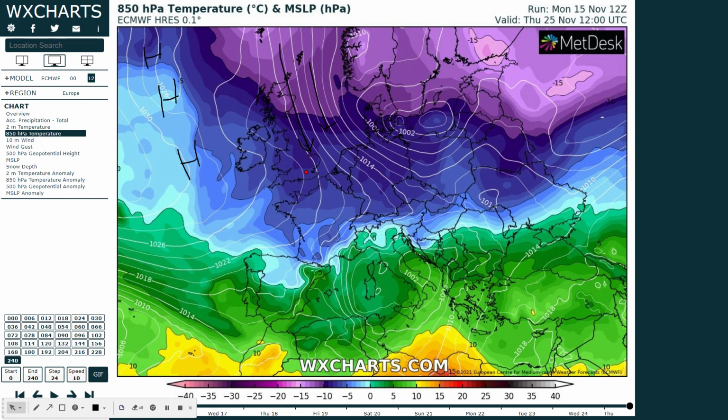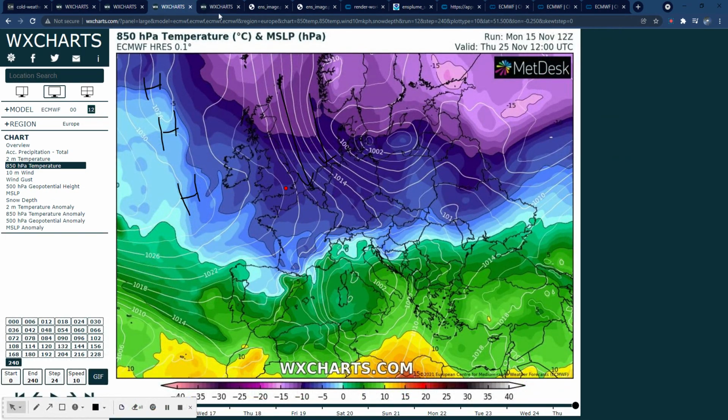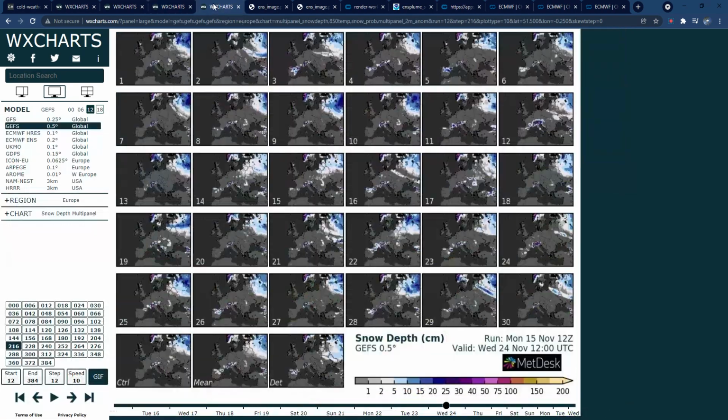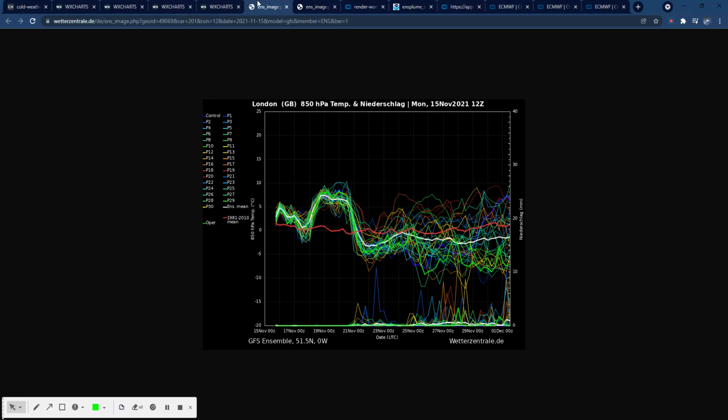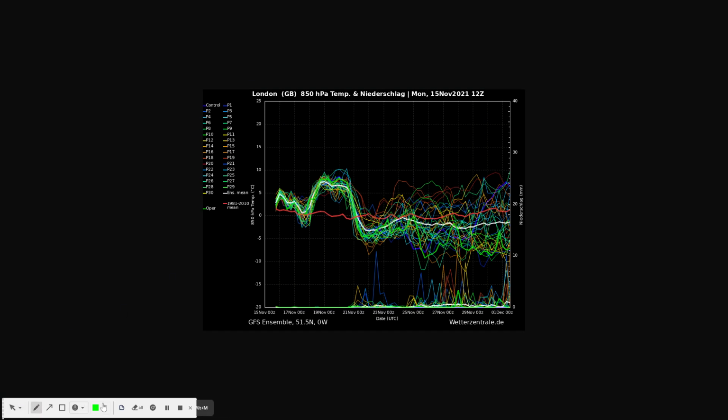We're going to see snow, but actually not so fast, because if I go to some ensembles, I'll start with London, you can see that there's still a lot of uncertainty. Among the ensemble members, this is in black, silly me. Among the ensemble members, you can see that we've got good certainty up until Sunday. We're likely to see that cooler spell.